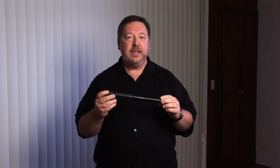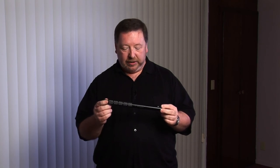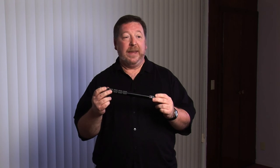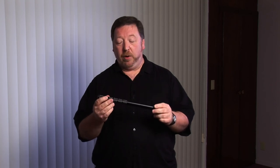This is an Electret shotgun microphone. This one in particular is the Sennheiser K6ME66. It's more sensitive than the dynamic microphone because it runs off of battery power, and the battery actually sensitizes the capsule and gives it greater reach. Very common microphone for film use, very common for documentaries, for ENG, for news, used all over the world. Very good microphone, very durable, very popular.